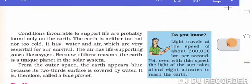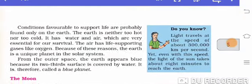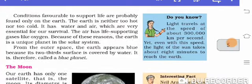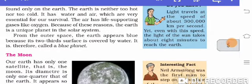Conditions favorable to support life are probably found only on the Earth. The Earth is neither too hot nor too cold. It has water and air, which are very essential for our survival. The air has life supporting gases like oxygen. Because of this reason, the Earth is a unique planet in the solar system.